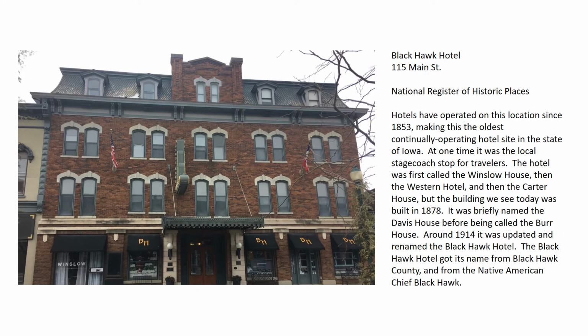This building is the Blackhawk Hotel at 115 Main Street. It is also on the National Register of Historic Places. Hotels have operated on this location since 1853, making this the oldest continually operating hotel site in the state of Iowa. At one time, it was the local stagecoach stop for travelers.